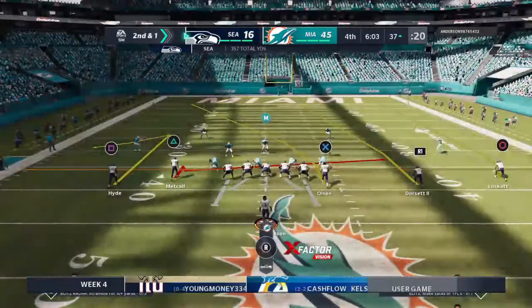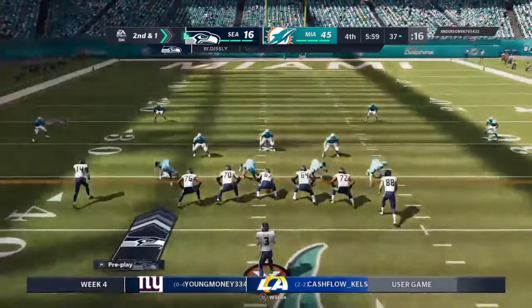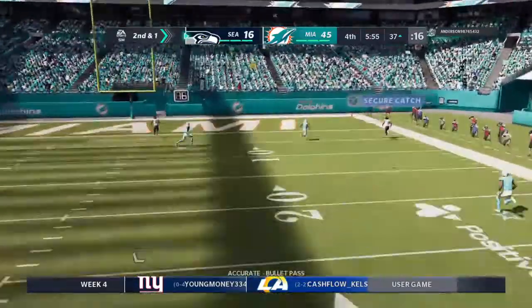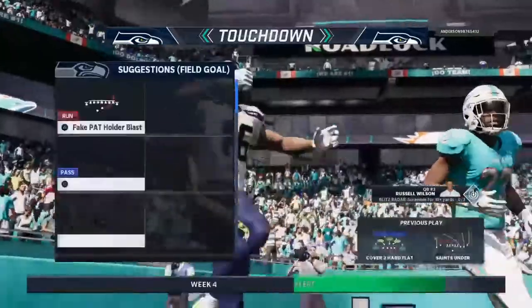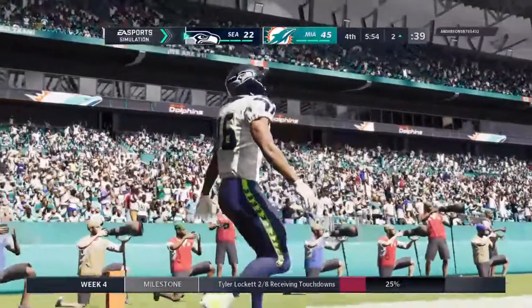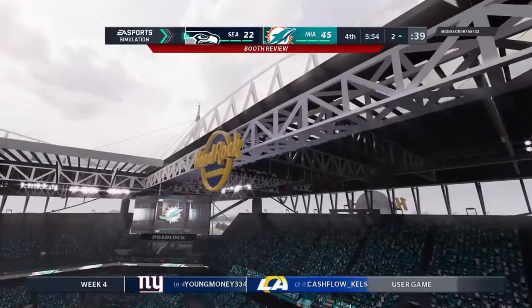Give him 9 there on the 1st down completion. That last catch short of the marker by just a yard leaves him with a very manageable 2nd and 1. He lets it fly for Lockett. And he finds Lockett in the end zone. Touchdown, Seattle. To Tyler Lockett. Tyler Lockett, his 2nd touchdown on the season. And the Seahawks are able to close the gap just a bit.